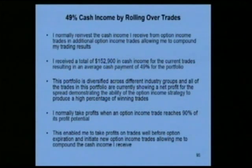Now, in this account I just showed you, when I either close out or roll over the buy right trade, I will take the proceeds from that trade and do another buy right trade. So that allows you to compound your results. And if you're receiving a 30% cash dividend and you roll that over several times, that really accumulates quickly. So it allows you to compound your trading results.